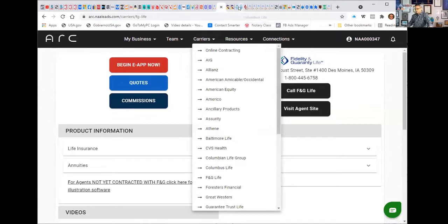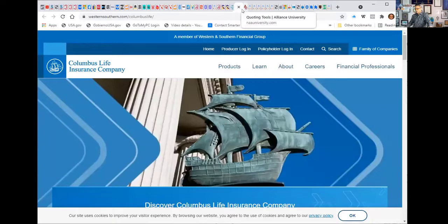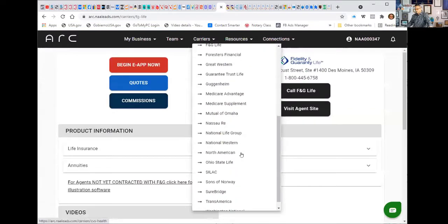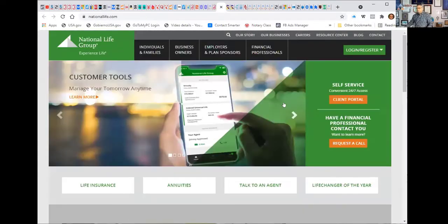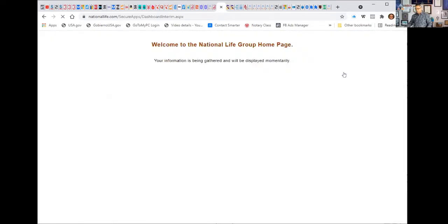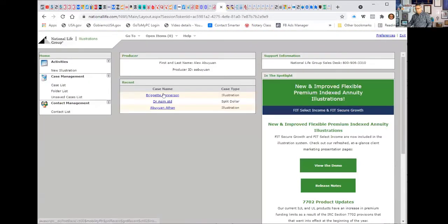So now let's go to National Life Group. I don't know if I still can get on. It's the same with National Life Group. Now, I suspect maybe that it's going to crash sooner. Oh, it got right in. Good. So let's open up this illustration.